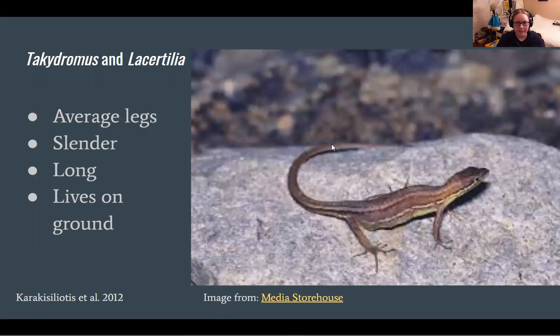As far as related species, we do have other lineages of Takydromus, but they're also closely related to Lacertilia, which is going to include the bearded dragons. They're kind of the most averagey looking lizards in that group. They're going to have average blades, so they're not super strong or super weak. They have sort of slender bodies, sort of the longer shape.